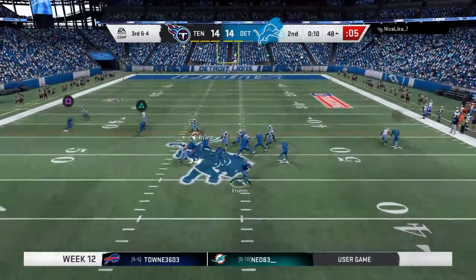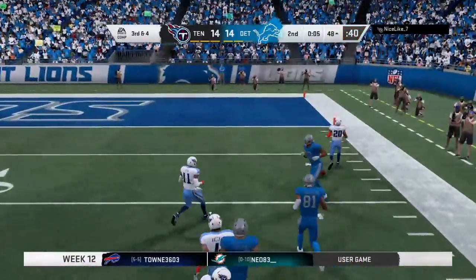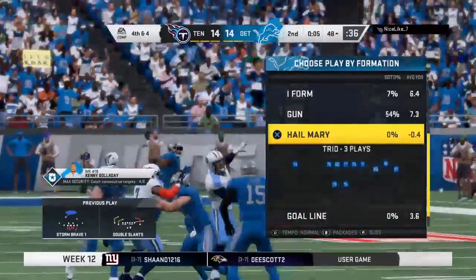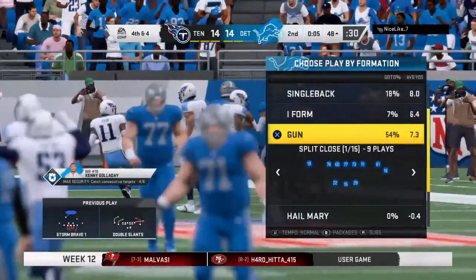Out of the gun now on third down. He's going to sling this deep downfield. And it falls incomplete after almost being intercepted. A pick there would have been great. The good news for the defense now, it's fourth down.